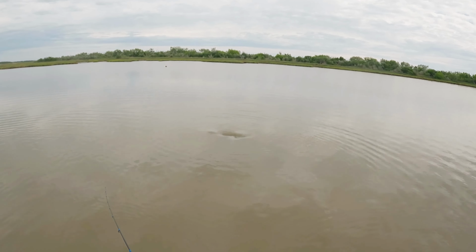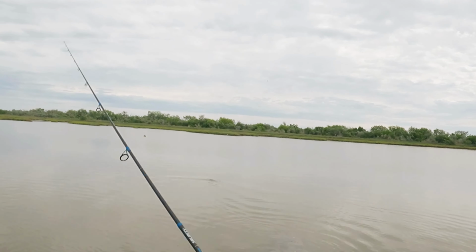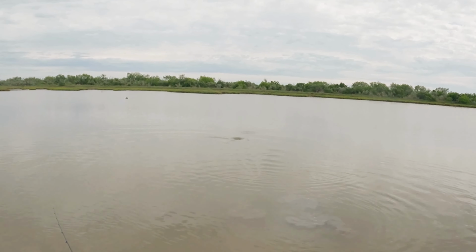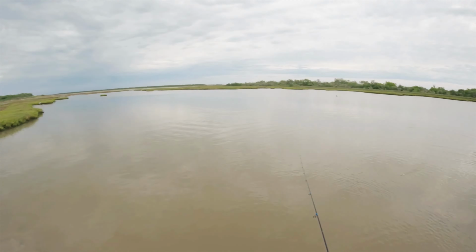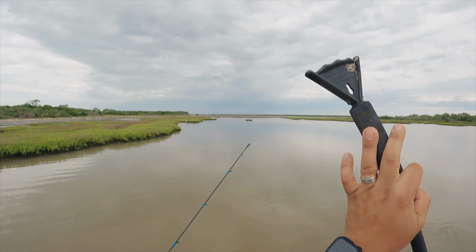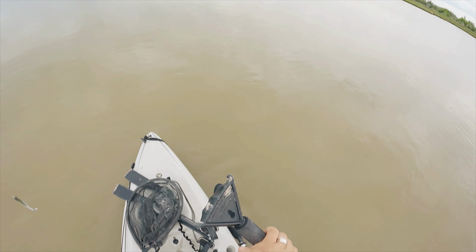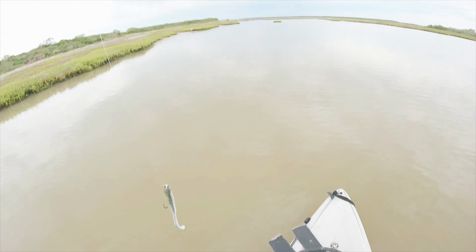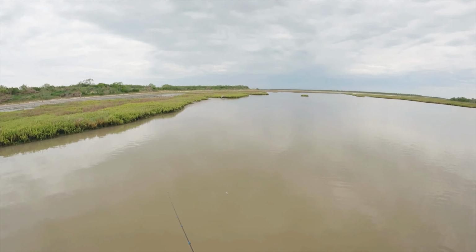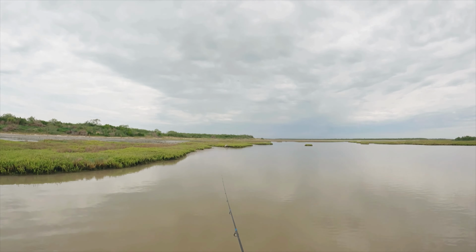I think he's still right there. I just hit him with the lure. Nope, spooked him again. Oh my God. Nope. There's another red right there. Just saw his back. So where is he going?